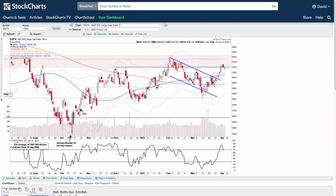We had the attempt to test the stage 2 level at the end of last week. We've since pulled back over the last few days, but a tepid pullback so far. We're still holding above the rising 180R level at the moment. So we're still in what we consider a short-term uptrend, but within the broader stage 1 structure.